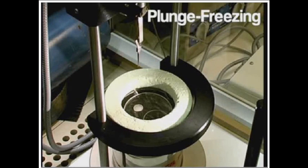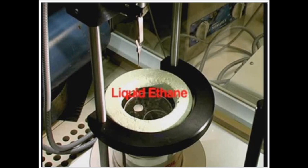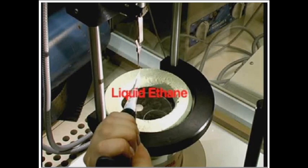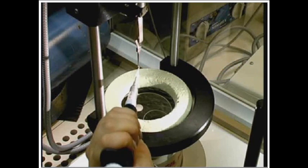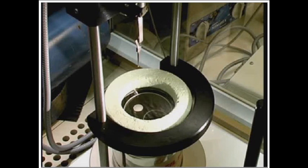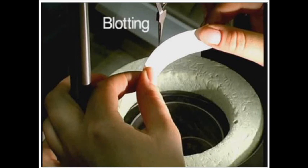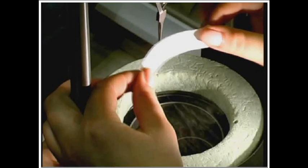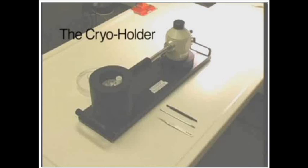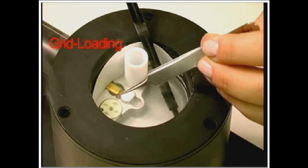So it's the guillotine-like apparatus, and at the tip, here you can't see the 3 millimeter grid, which is held with the inverted tweezer. You apply a 3 to 4 microliter droplet of solution of cells or purified proteins. Then you blot away, because 3 to 4 microliters would be too thick for the transmission electron microscope, and then you let it plunge. Well, it's pretty fast, but that's how we freeze it in.